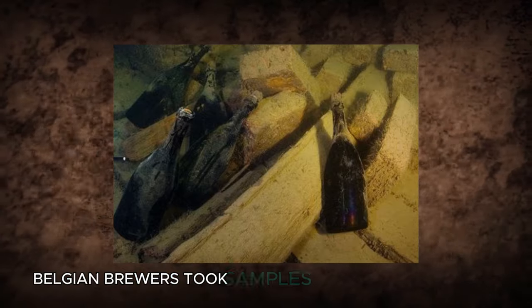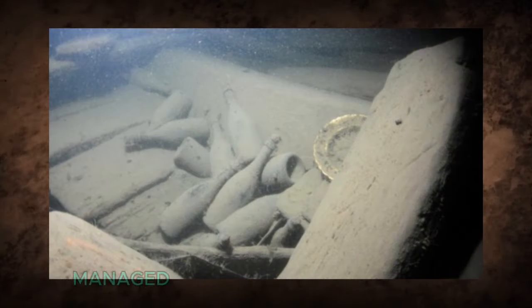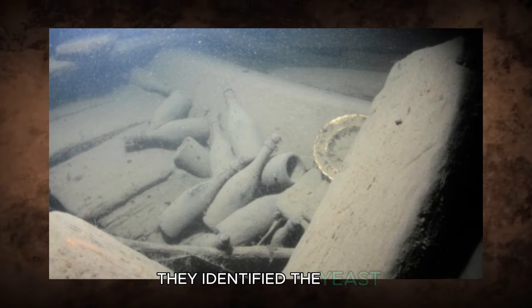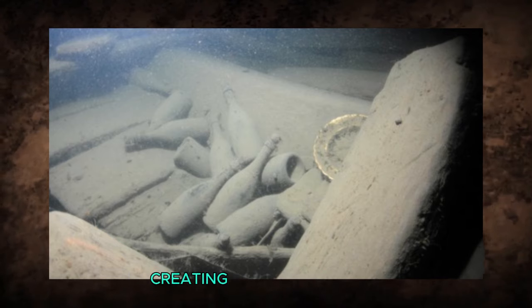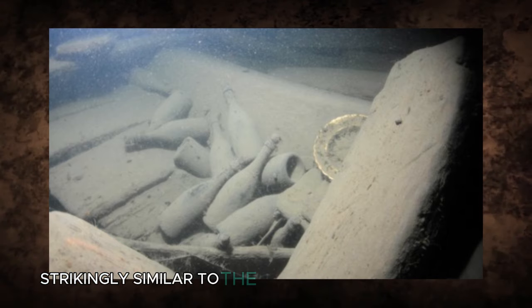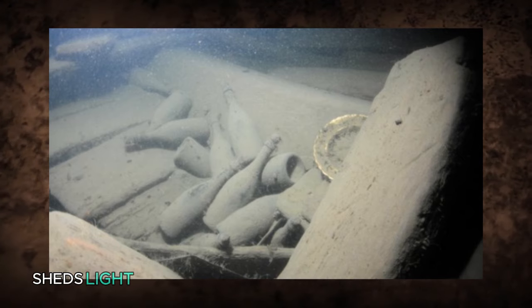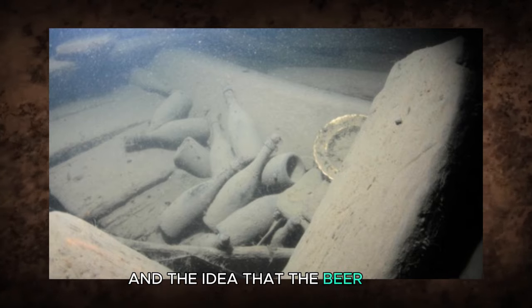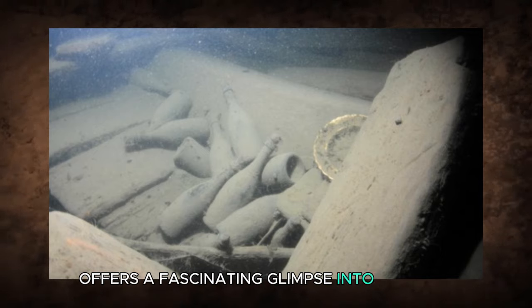Belgian brewers took samples from the bottles and, using advanced technology, managed to reconstruct the beer's recipe. They identified the yeast, bacteria, and alcohol content, creating a brew that was strikingly similar to the original 19th century beer. This discovery sheds light on the preservation power of the ocean, and the idea that the beer was practically frozen in time offers a fascinating glimpse into the past.